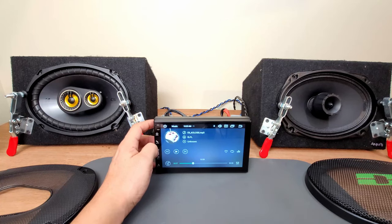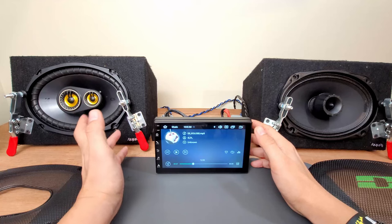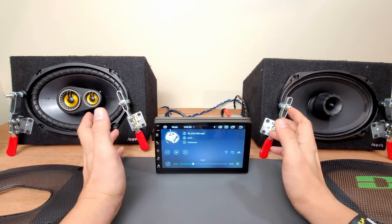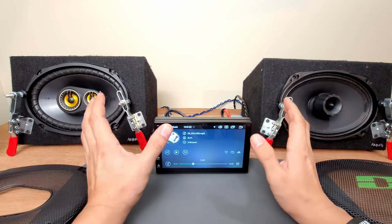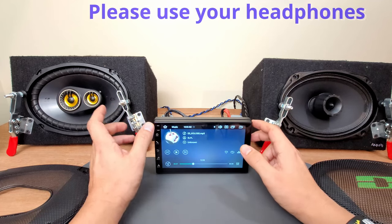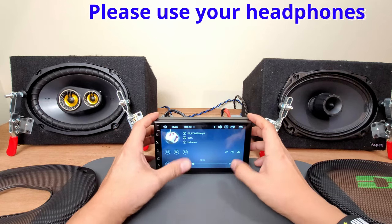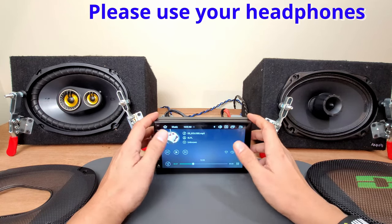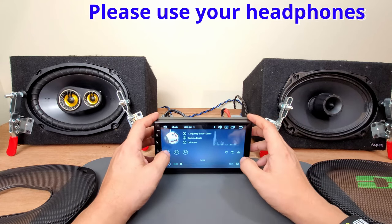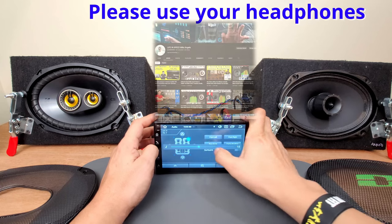Right away, as you can see, the Kicker of course is playing the 30 hertz, so it's producing a lot of bass. Not significantly deep bass, like an Infinity would produce, but decent bass. Even with the stock head unit, you're going to have nice bass. We're going to play the bass, all that stuff. Don't rush. Let me play different music. We're going to go a little bit louder, 50% volume.